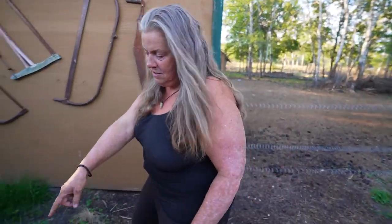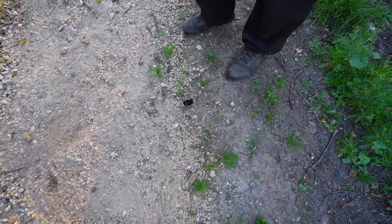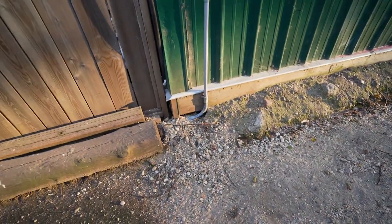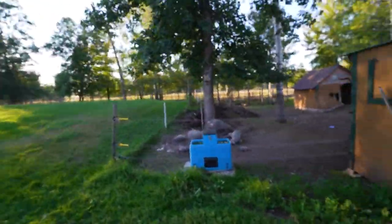I used it once. It's a mouse hole. I put a rock in the other one, but I guess they dug another hole. I think they're under there, under the building. Could be. Saw the chickens freaking out the other day. I'm like, they caught one. All right. So it looks like they're up front.